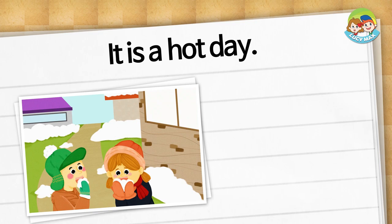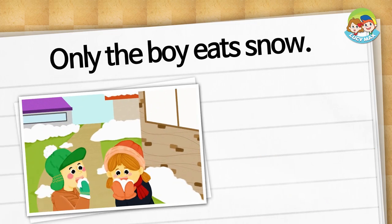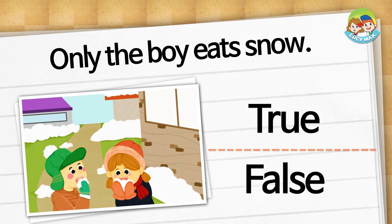Choose true or false. It is a hot day. Is it true or false? It is false. It is a cold month. Only the boy eats snow. Is it true or false? It is false. Both kids open their mouths and eat snow.